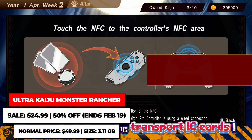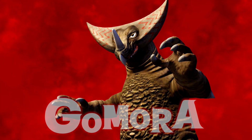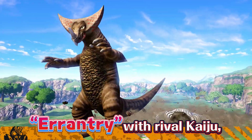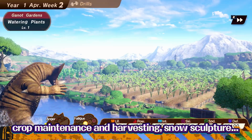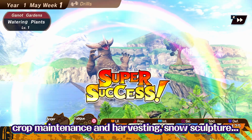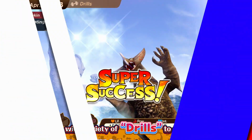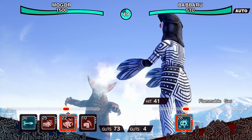In this game, you're going to need to raise Kaijus. You gotta feed them, train them, teach them, go on adventures, and of course, enter them in battles so it can be the very best Kaiju that they can be. As the latest game in the Monster Rancher series, it does a lot of things right, with not only improvements to the gameplay, but also by going all in on the absurdity of actually trying to tame Kaijus. It's an awesome game for all fans. It's on sale for $24.99 until February 19th.